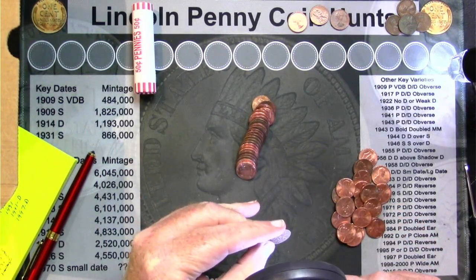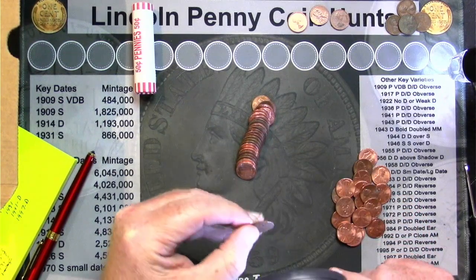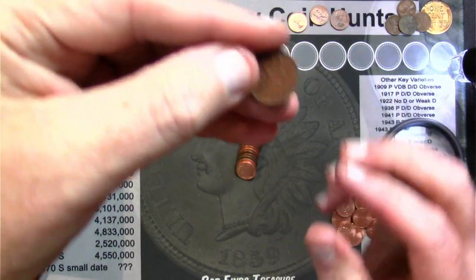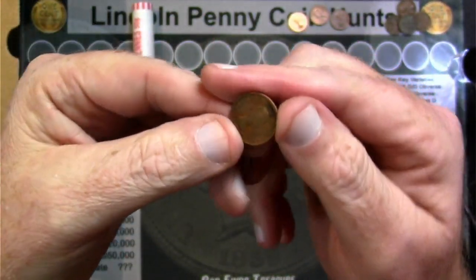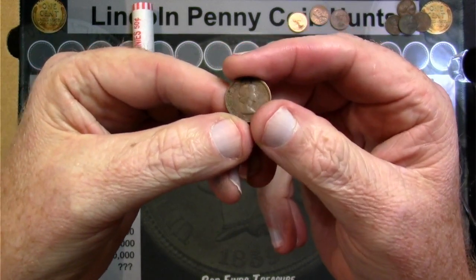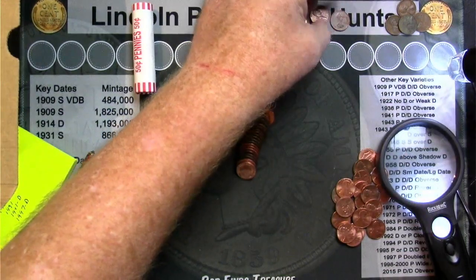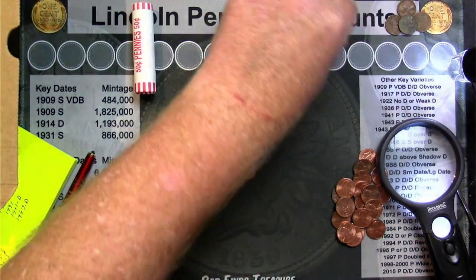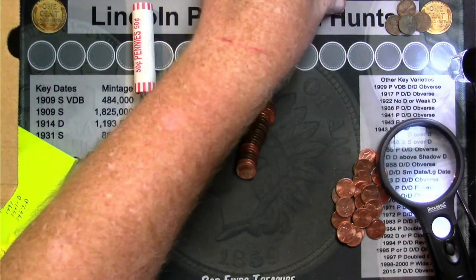There's another 1964. Popular year today. This one not near as nice. This one's quite dull. 1964 though. Why not flip it that way? Another young head, but that is 4 Canadian cents. We got 4 wheat cents and, I'm sorry, 3 Canadian cents and 1 2009. Got that mixed in together.